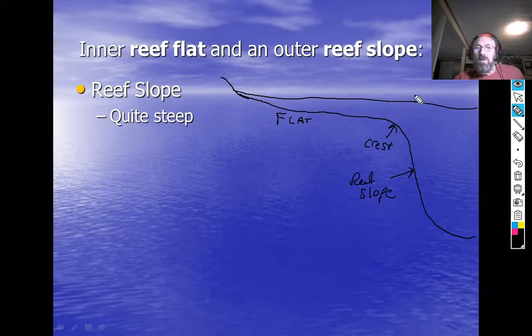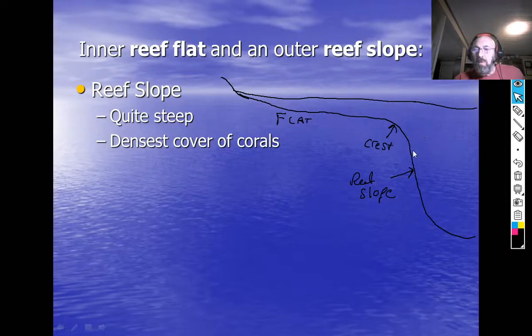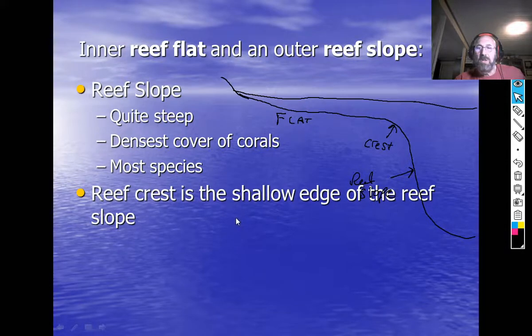Okay. So the reef slope is pretty steep. The reef slope is where there's the most amount of coral and the most kinds of coral, the most species. The reef crest is the shallow edge of the reef slope, and this is where it's really populated.